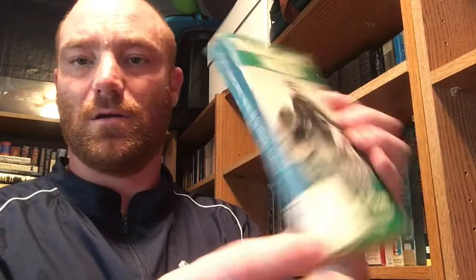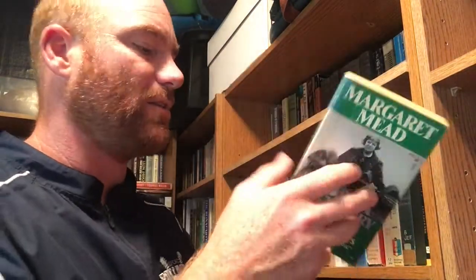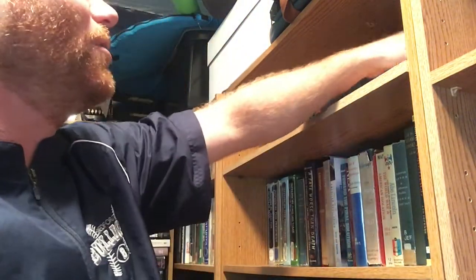This next one is Blackberry Winter, My Earlier Years, by Margaret Mead. It's a Pocket Books out of New York, and it's 1975. So, a bunch of these came out of the school library when they were cleaning out their mess of books, and the public library did theirs at the exact same time, and I was there to help them. They were like wayward orphans that I adopted into my collection. I was very happy to.